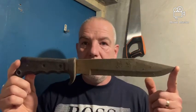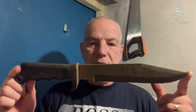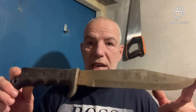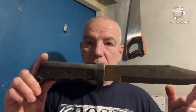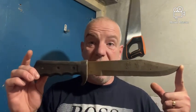The other one I got out was this one. That is mint. Tried to find a bit of information on this one. There's no name on it. Well, I haven't found one yet. The handle was a bit deceiving with the grip underneath. Thought it was a diver's knife. You can actually see the length of it.